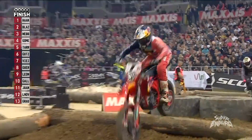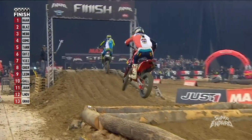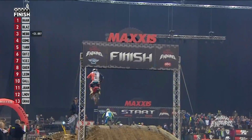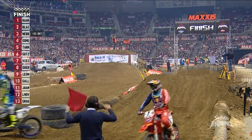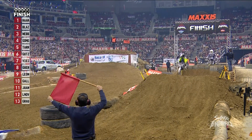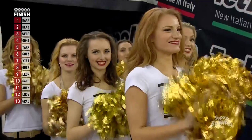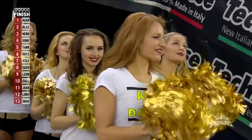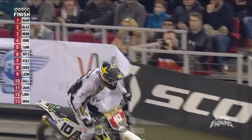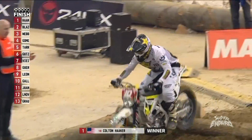And let's see what the reigning world champion Cody Webb can do. Will he come through in 3rd position? Looks like he's got a comfortable lead over Alfredo Gomez. It's a good damage limitation there for Cody Webb. 3rd position, 15 championship points, but he loses 5 points to Colton Haker in the championship standings. Gomez still hasn't come through to finish this race. Paul Torres is through in 5th position. Alfredo Gomez comes through in 4th position, the last of the on-lap runners.